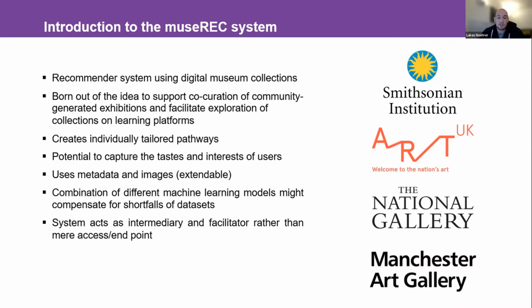As with all machine learning applications, it's the hungry caterpillar of data. So I needed to find some data partnerships to provide me with museum collections data. These are the Smithsonian Institution in the States, Art UK, the National Gallery in London, and Manchester Art Gallery here in Manchester. These are all inherently differently grown and inherently different collections, which makes it really interesting to work with. And I shall come back to that a bit later.